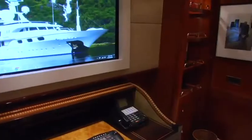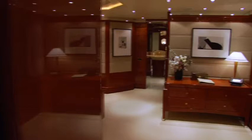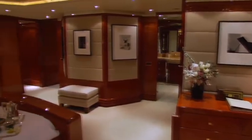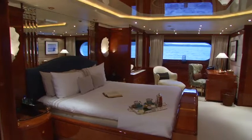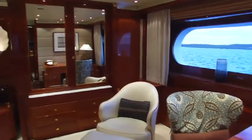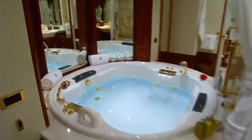As you walk into the master cabin, you have a sitting room with a 42-inch TV with an integrated computer. The master cabin has a California king-size bed. There's 2 sitting areas, and there's a vanity where you can get ready for your night on the town. The master bath is honey onyx marble. There's his and her sides with a jacuzzi tub and an adjoining shower.